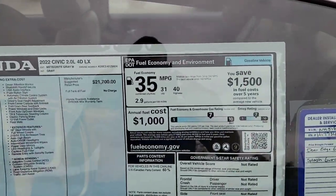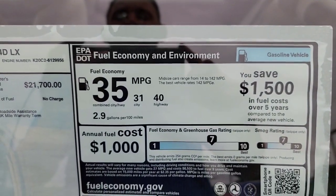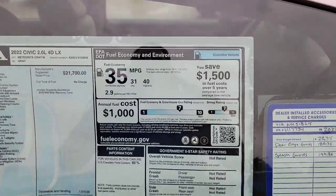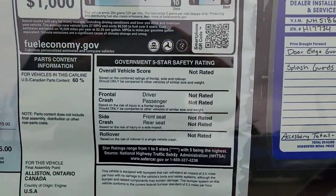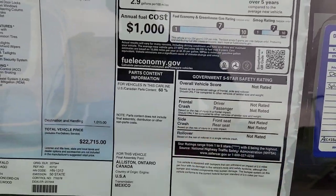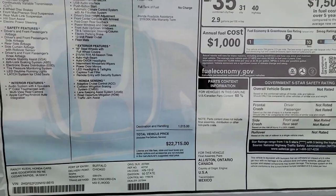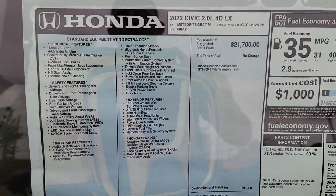Now up on the top right-hand corner talks about your fuel economy. 31 for the city, 40 for the highway, 35 for a combined. Right down here, right now it's not rated, but you'll see it in the future. Safety ratings, sneak right over here. This particular car that we're looking at right now is made in Canada. And then the price point, and then the list of standard features, all right?